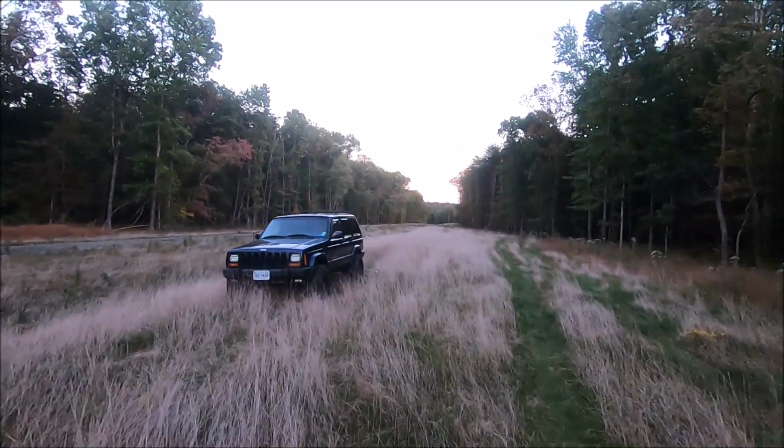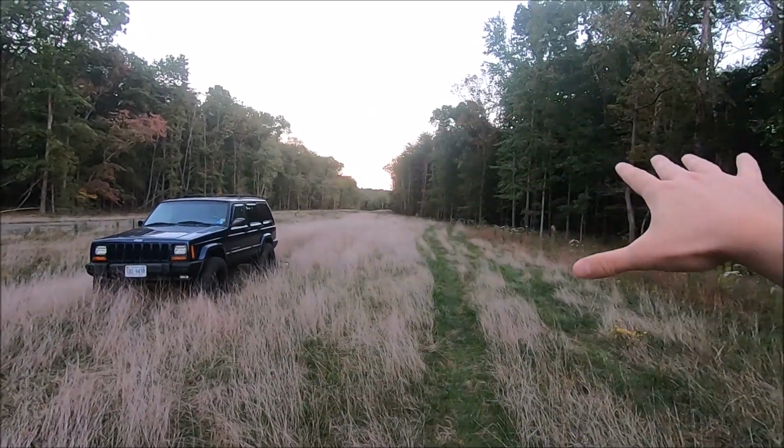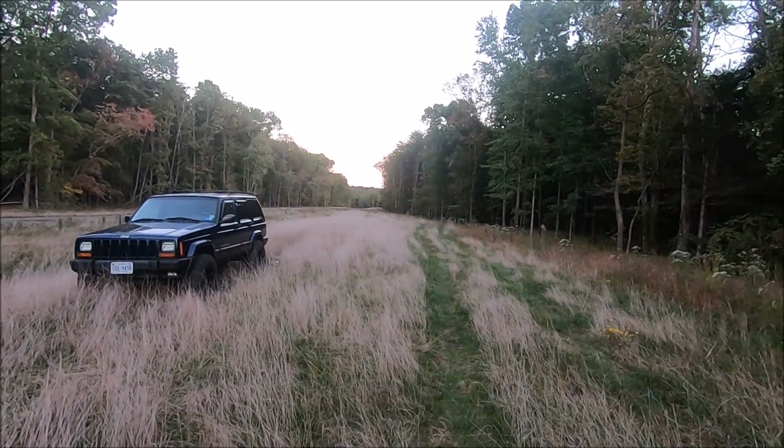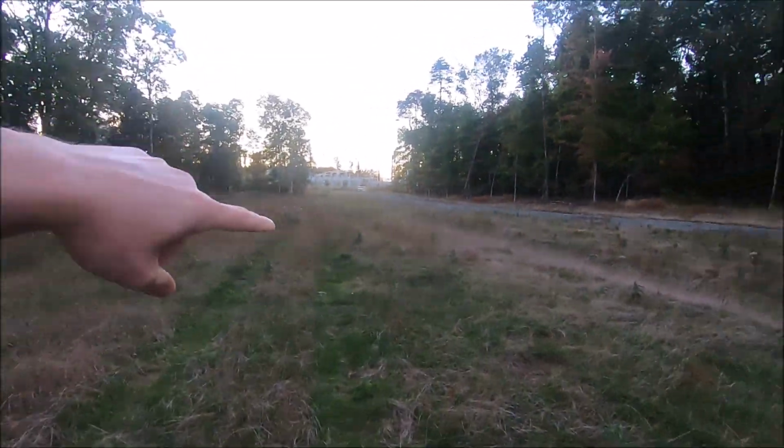All right, so we got the Jeep sitting right here. So this is a pretty cool spot for some pictures with a very nice background of the field and the trees on both sides with the nice blue sky with the sunset right there. So gonna sit up with the DSLR and see if we can get some pretty cool pictures, and yeah, see how they turn out.